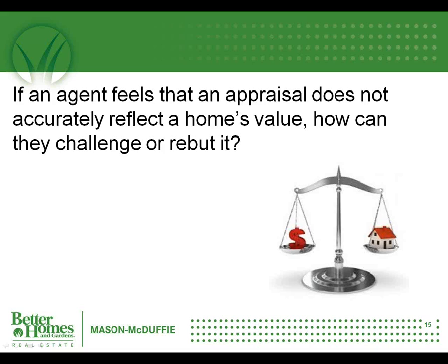Right. That's convicting them that they're basically using a template. They're on autopilot. They're throwing everything in there, and they're not making the adjustments. So you use their information. And then focus on location, focus on time adjustments. That's your first stop.